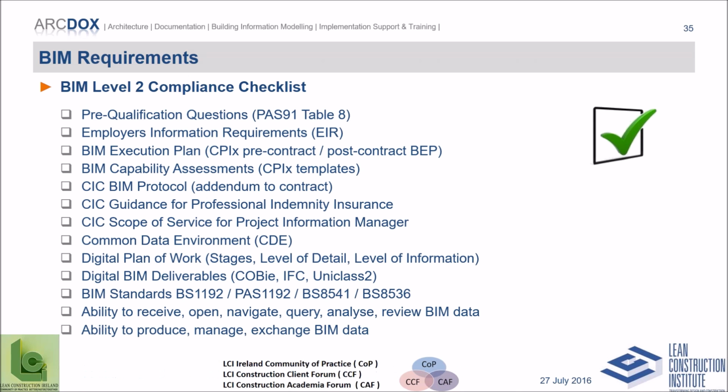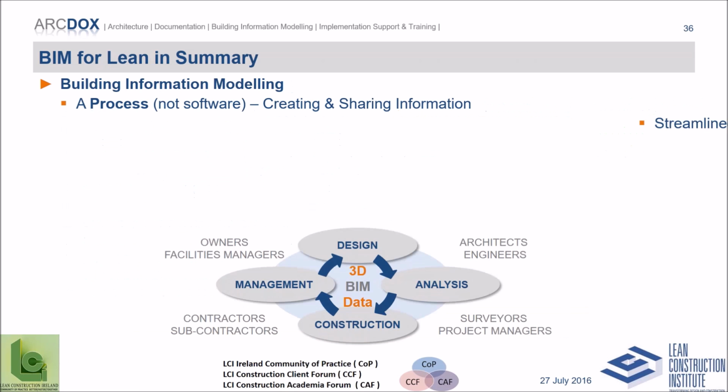And when you look at all these things that we've just briefly covered and the things you need to know to be BIM Level 2 compliant, you realize very quickly that very little of this has to do with software. Some of it does, but it's mostly a project management issue. But the last two things, the ability to receive, open, navigate, query, analyze BIM data, you can do that with free software. So for many people in the industry, if you're not producing software, if you're just using it, you can use free, easy-to-use tools. But obviously the last item, for those who are producing information and managing information, you do need a new set of skills and a new set of tools to do that.